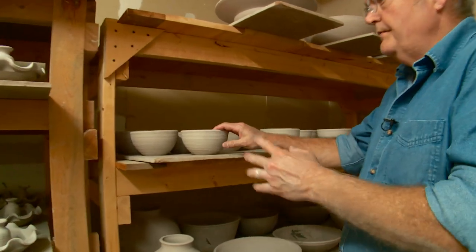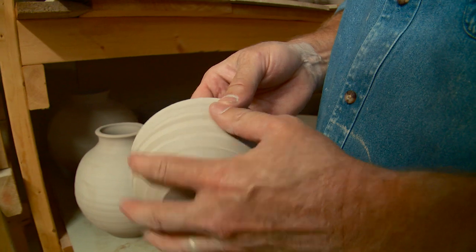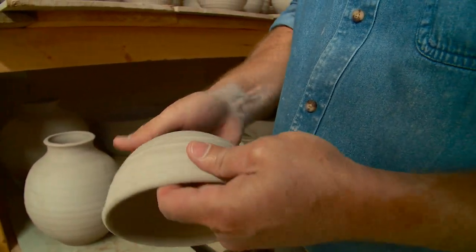When you make a pot, it's full of water. So you have to set it aside and let it dry to get the water out before you put it in the kiln, or it'll blow up when the heat hits it. So we set them on these kinds of racks. And this is a piece of dry clay. This has been sitting for a few days.